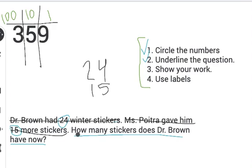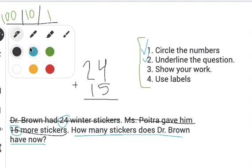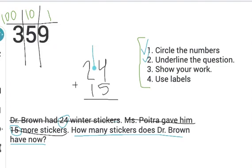Now I'm back to the question. How many stickers does Dr. Brown have now? So we started with 24 and he got 15 more. We're trying to find the total. So are we going to add or subtract? We're going to add. And I'm going to separate by place value because this shows us that we're breaking the problem apart and only focusing on parts at a time.